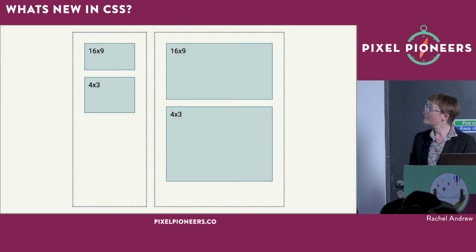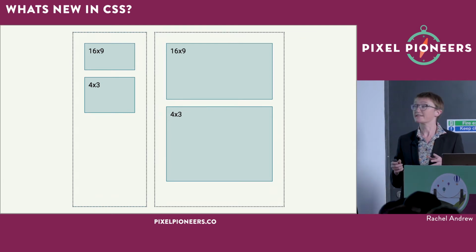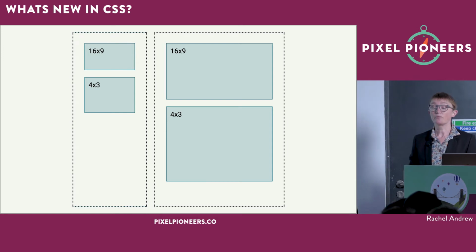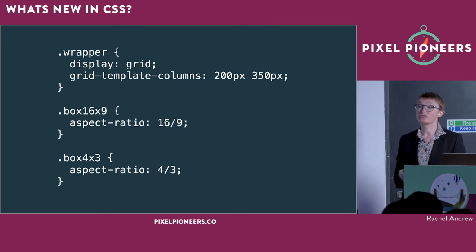So here I've got a couple of grid tracks, and these demos are all online if you want to look at them. A couple of grid tracks. I've dropped boxes that are set to have an aspect ratio. Their width is defined by the track they're in, which might be squishy, and their height is by the ratio. And that looks a bit like this. So it's very, very straightforward. Lets you define that.